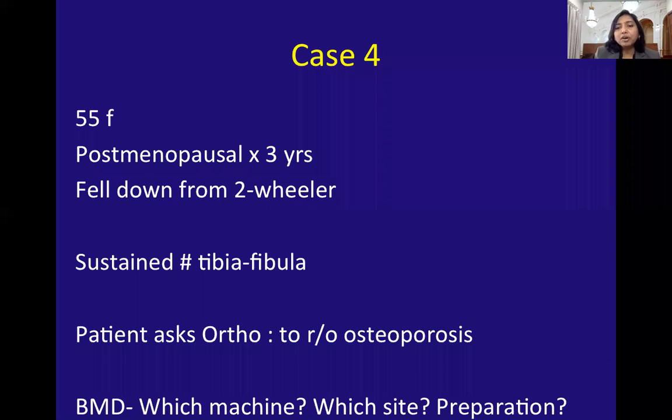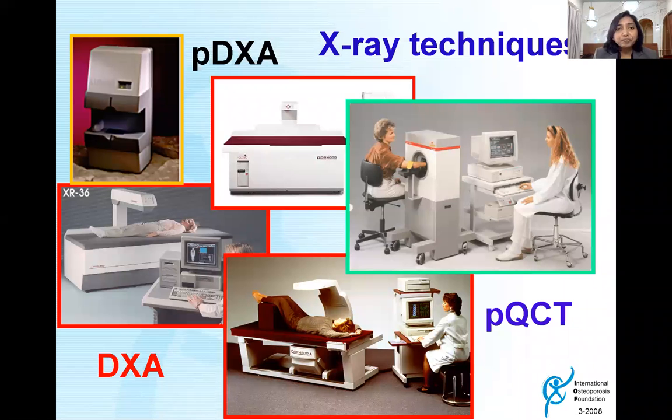So then comes the question, now how do you diagnose osteoporosis? We know that it is diagnosed on the basis of bone mineral density, or DEXA scan as we call it. So for the DEXA scan, which machine should be used? What are the different sites for which you should study the bone density? How do you prepare the patient? So these are the different peripheral DEXAs, central DEXAs, or QCT machines that you have for diagnosing osteoporosis.